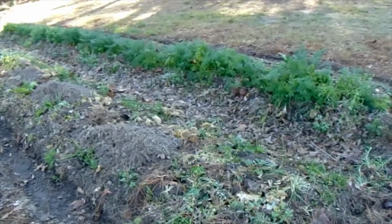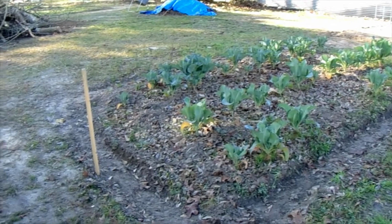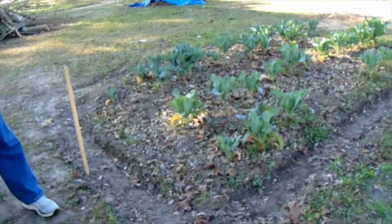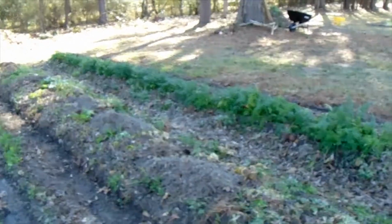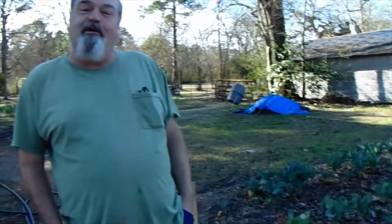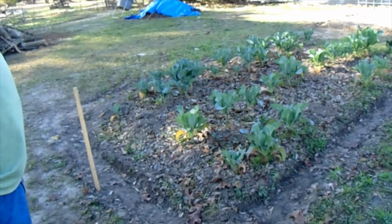It's not. It is. Anyways, these 2 particular beds are my complete no-till beds. No, this one we didn't till. No, I tilled that. No, we didn't. Yeah, we did. I'm pretty sure I tilled it. No, these 2 we did not till. I would remember. You can't remember, you dug yesterday. If you dig underneath it, you'll see it. Anyways, these 2 are no till.